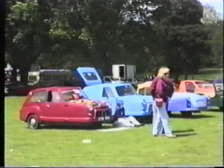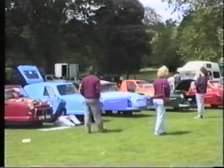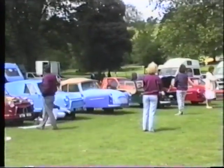Now the entries are coming in. This bit of sunshine is doing us a world of good. We must thank Bristol City Council for the sunshine. I'm sure they must have arranged it.